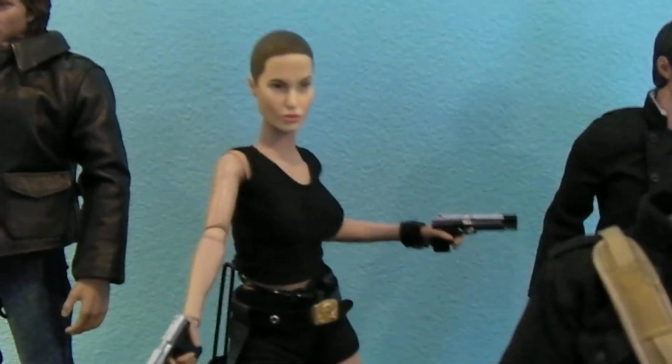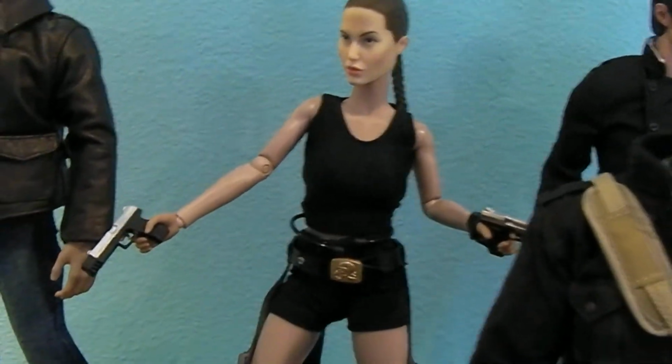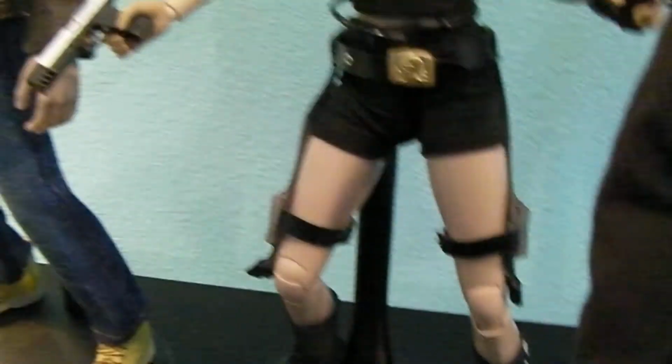She looks alright, I think. Again, it's based off of the movie version, so, oops. What can you do? Again, stand by Evil Face.